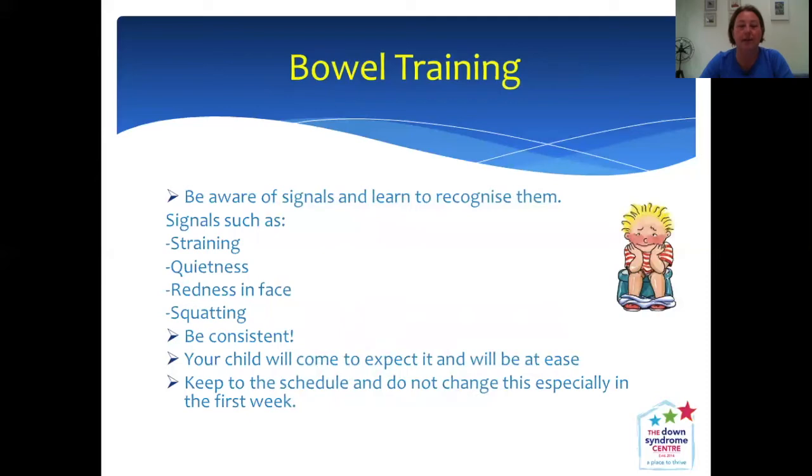So be consistent. Your child will come to expect it, and it will become easier. Keep to the schedule, but do not change it. And especially in the first week, try and stick to your schedule of times as much as you possibly can.